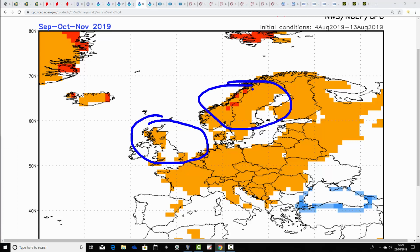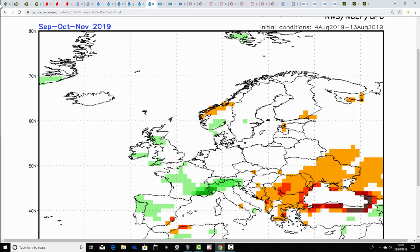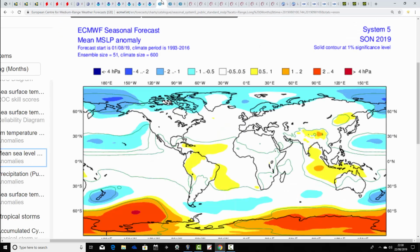Most parts of Europe are coming out warmer than average with CFS. And the precipitation anomaly is not particularly strong, but it does look a little bit wetter than average, generally across the west of Europe. So overall, an Atlantic-driven, rather mild but westerly and rather unsettled type autumn being forecast there by CFS-V2.